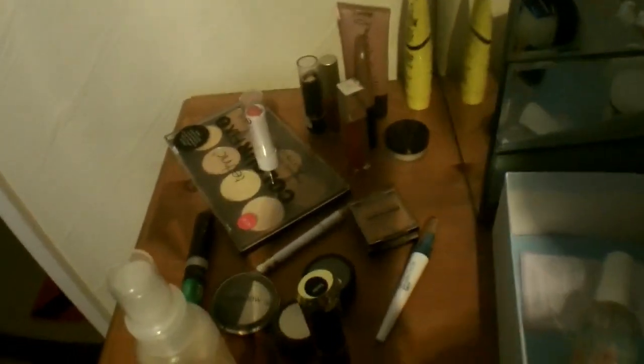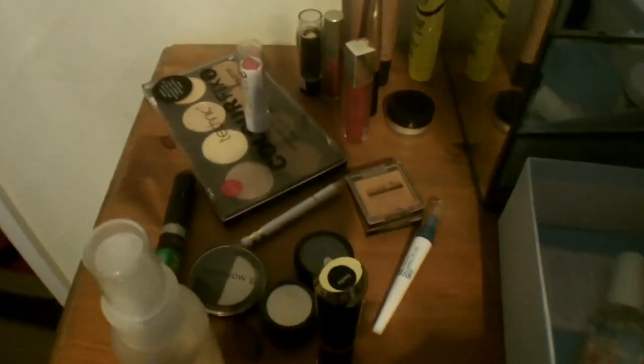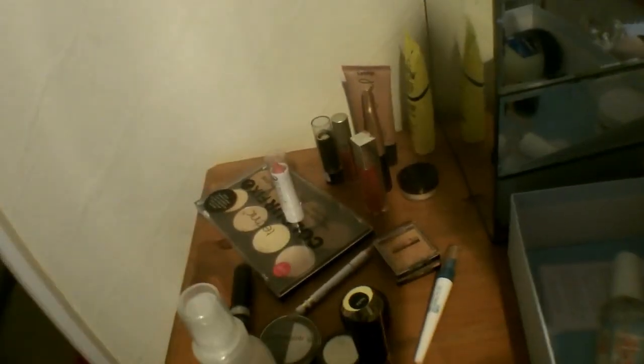So yeah, this is all my stuff that I will be using. And yes, it is very messy. I need to buy a thing for it. But this is everything I'll be using in the month of February. And if anything changes, I'll let you know at the beginning of next month.